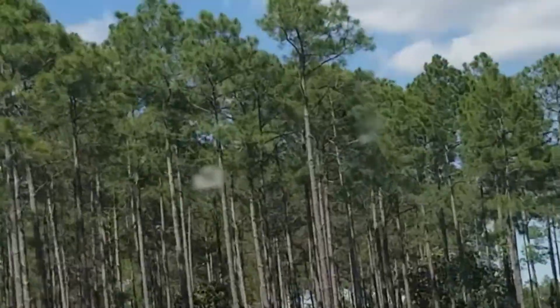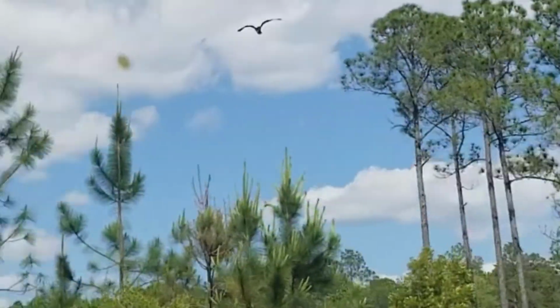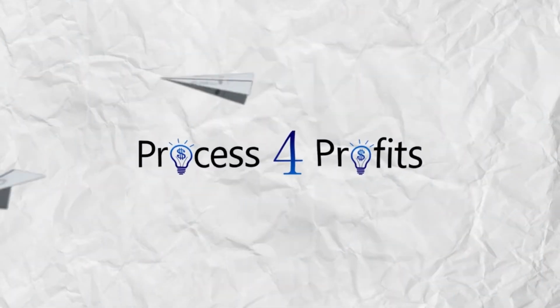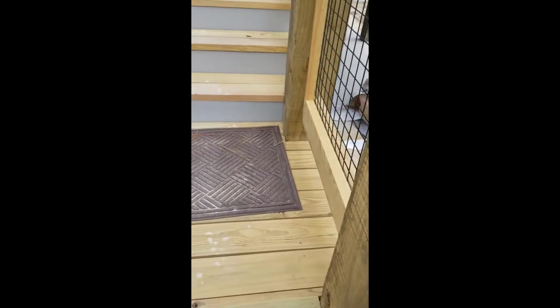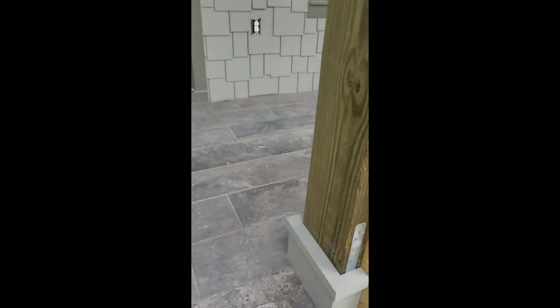Fish is flapping. Got it? I'm trying to get it. He's in here. Man, they don't have no dumpster out here. No dumpster. Hello, how are you?